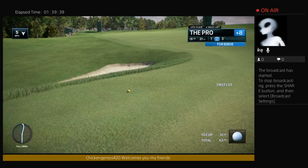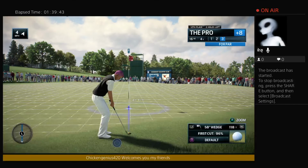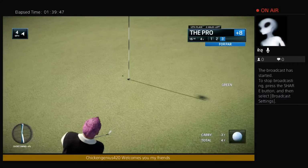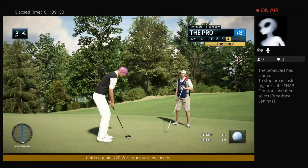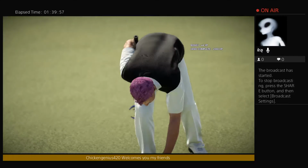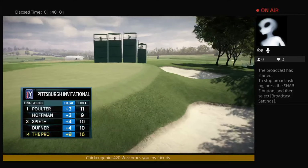And that one lands in the first cut, Frank. Interesting choice coming up here. It'll be interesting to see how he reads this lie. Just in the first cut of rough, not a bad lie. The only issue is he might get a jumper here. Just a little tap-in here. Well, too bad. He gives one back.